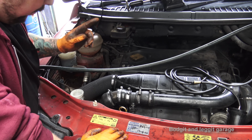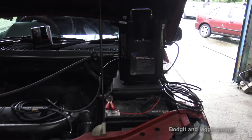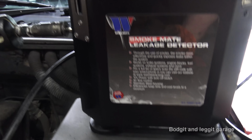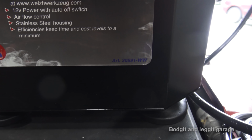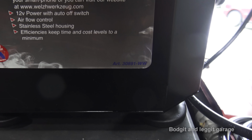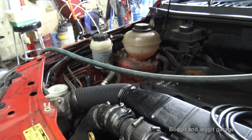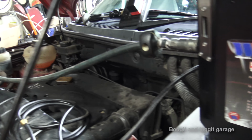So I'm going to pressurize this again with the old smoke machine, and now I'm going to get questions about this. I will do a separate video on this, but it's a work rig, a 30891WW, Welsh work rig. So there we go, turn it on, put some air into it, there we go, and see if it leaks.